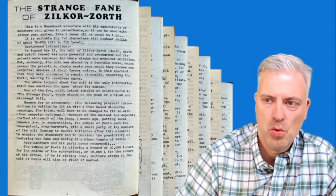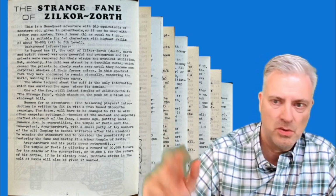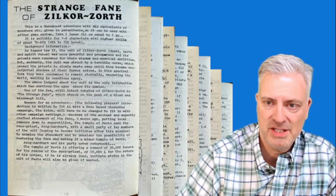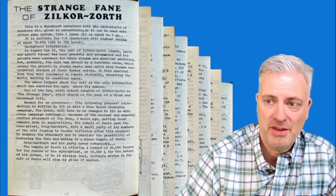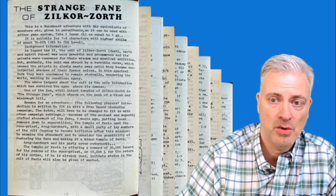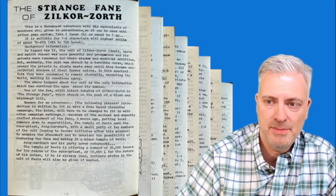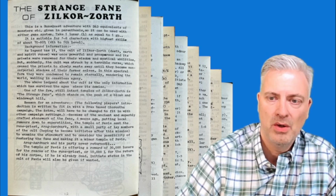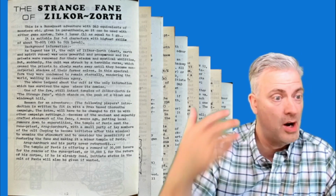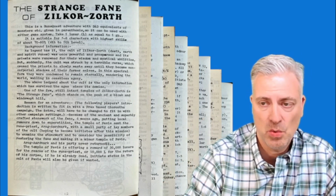The cult of Zilkor Zorth, which studied death, earth, and spirit runes, which is a RuneQuest thing, was powerful and prosperous. Its priests were renowned for their wisdom and mystical abilities. But suddenly the cult was struck down by a terrible curse, causing the priests to slowly waste away until they died and became non-corporal shadows of their former selves. In spectral form, they were condemned to remain eternally wandering the world, wailing in ceaseless agony. That's the background legend. And so someone has gone there to try and clear this place out, discover what's going on, and potentially restore it.